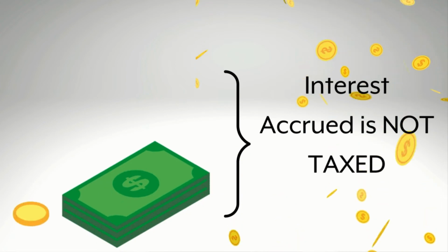That interest is also not taxable. And you can even invest a certain portion of the HSA. Now, the money will roll over year to year, and if you're able to hold on to your HSA until you turn 65, you can use it as you would a basic retirement account.